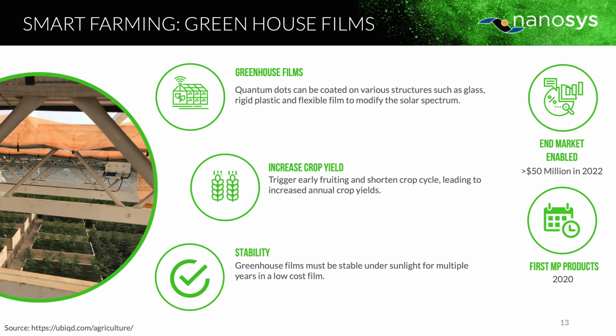And a lot of great work on this. We're absolutely going to need to produce more food to feed the roughly 10 billion people that are going to be on the planet by 2050. And this technology is something that we're optimistic can help to make that happen.